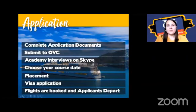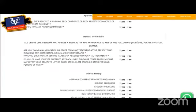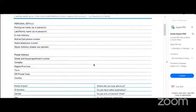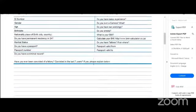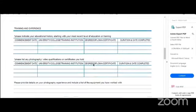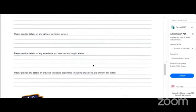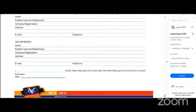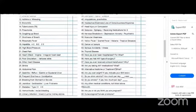So chatting about your application, the application process is very easy. You would complete your application documents, which I'll be showing to you shortly. To be able to complete everything, there's a little bit of a medical, there's application documents. You'd be able to complete all of that and send that through to OVC. We will then send that on to Coriana, who will be able to screen your application and then be able to set up an interview with you to go through your sales experience and just to check your qualifications if you have any.